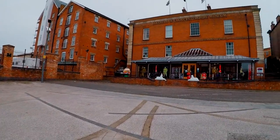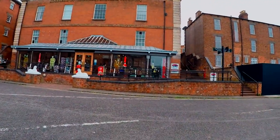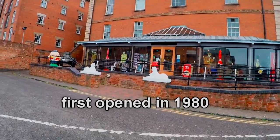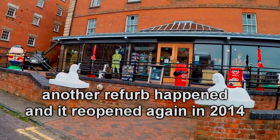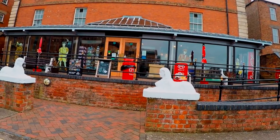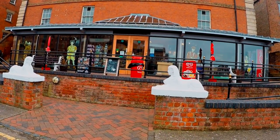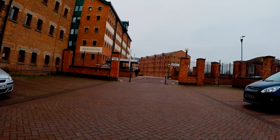This is the museum over here. Soldiers of Gloucestershire. There's a ramp as well. I've forgotten how much it is. I did look it up. I'm not going to guess anyway. I'll put a note down on the bottom, tell you how much it is.